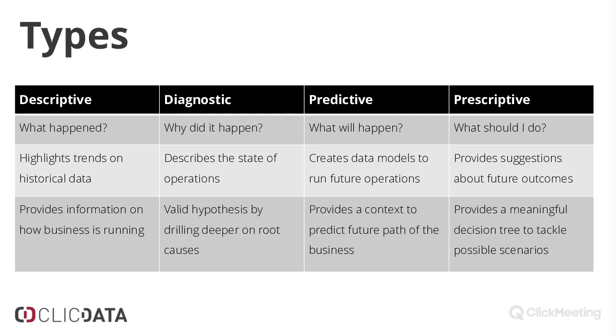In terms of predictive analytics, you start creating models for your business. You start monitoring future operations. It provides a context to predict the future path of your business. Based on what has happened and why it happened, it tells you what might happen tomorrow. It allows you to predict if your sales are going to increase in the next few months or the next few years. Is your business going to prosper or not? Machine learning, AI, and regression analysis become a part of predictive analytics.